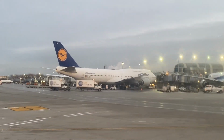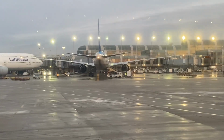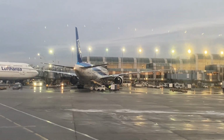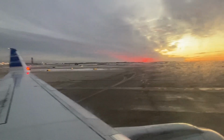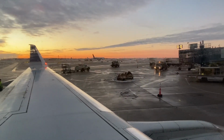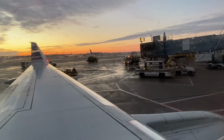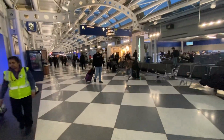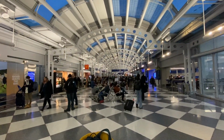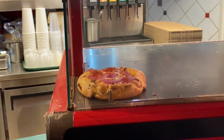Now, Chicago is also one of the busiest airports in the world, which is why you see airplanes of many sizes from many parts of the world, which is also why the airport is absolutely massive. We were also quite hungry, so we stopped at the food court of the terminal and ate some Chicago-style pizza.